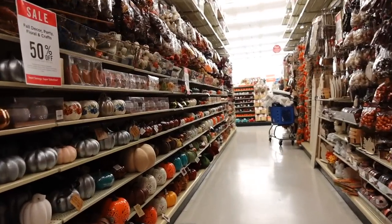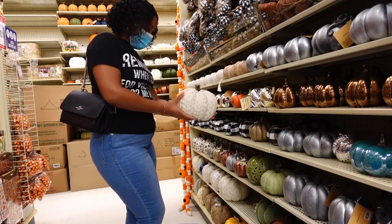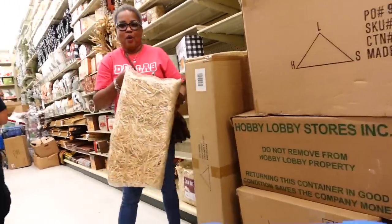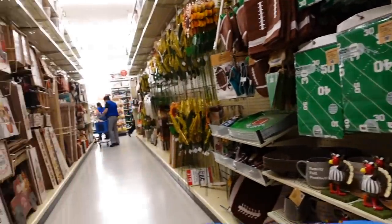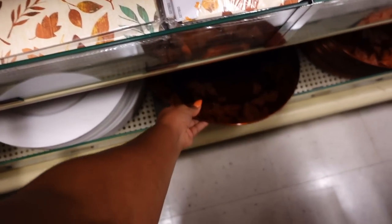Another thing I try to do while shopping is glance around in each bedroom of the house to have an idea of what it is that I want to add. And also I think about any color combos that may interest me. I wish that was gray.